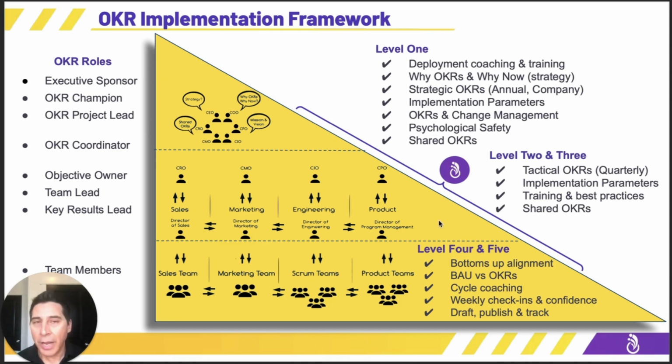So, but let's take a look at what happens at level 1. Well, at our C-suite level, we spend some time with deployment coaching and training, right? That's kind of going back to those 3 different phases of the OKR cycle. So we spend some time at level 1 with the deployment coaching and training there, but we also spend time on why OKRs and why now, right? That happens at your leadership layer at that C-suite where we identify what is our strategy, right? Why are we doing OKRs? Why is it crucial right now, right? So that's where those conversations take place, and that leads into our strategy, our strategic OKRs.